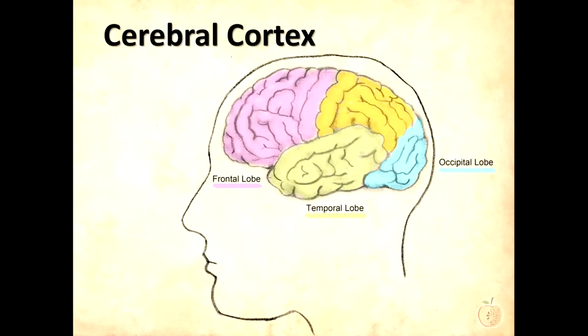So the occipital lobe, this is the hardest name to remember. It's in blue and it processes vision. It's the one lobe of the brain that's devoted pretty much to one function. The occipital lobe processes vision.